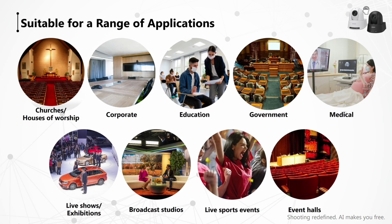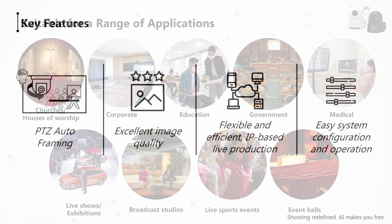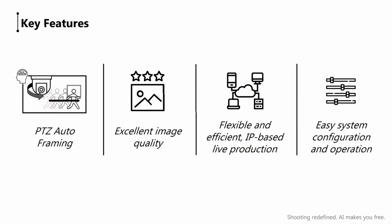Some of the applications, the obvious one to me is in education. You're going to have a presenter. You want to not only track them, but then frame them. As the video showed, it was all hands-free. House of worship, clearly an opportunity there, and the corporate world, where you've got an auditorium or a big enough boardroom where you want to follow a presenter, etc. So you can see the different applications the camera would be suitable for.